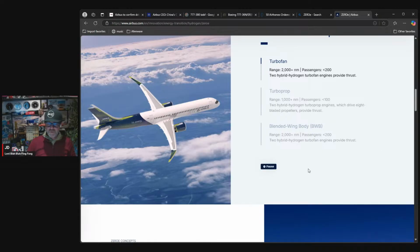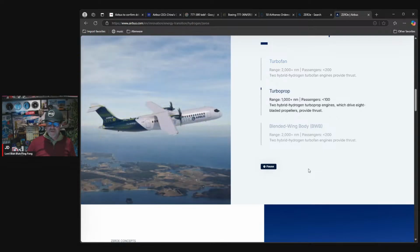And then, of course, we've got this one coming up. That one there, which is the turboprop with 1,000 nautical miles. It's a lot, isn't it? 2 hybrid hydrogen turboprop engines, which drive 8-blade propellers, providing thrust. Hybrid hydrogen. Okay. That's a little bit misleading.